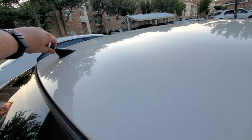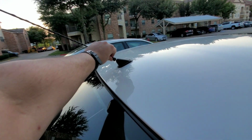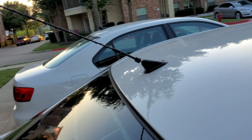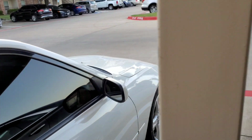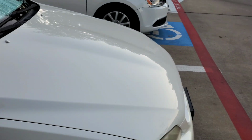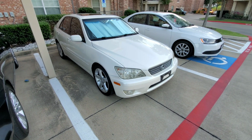I mean, there's pretty much nothing left there. So we'll take that off and get one either off of an S2000 or the JDM Altezza. Either way, I should have some updates soon.